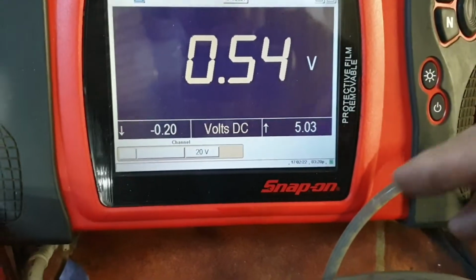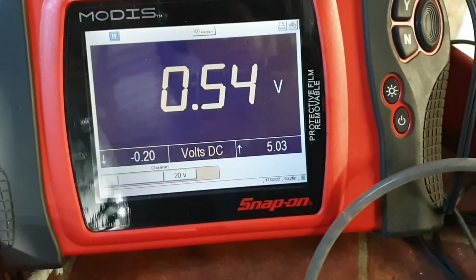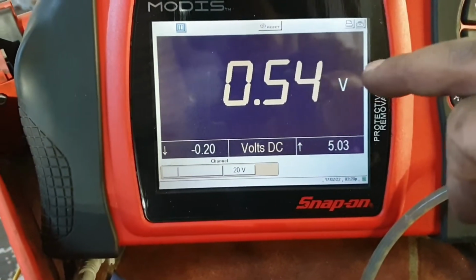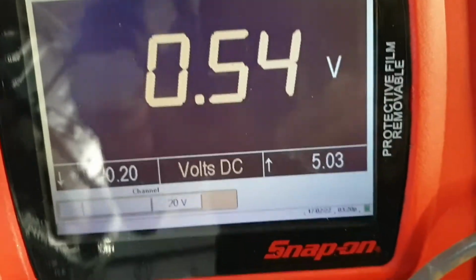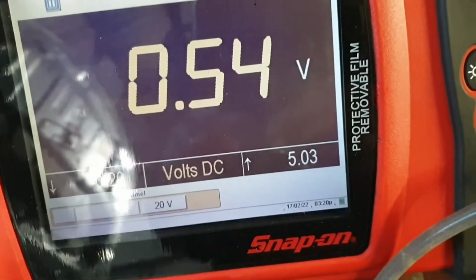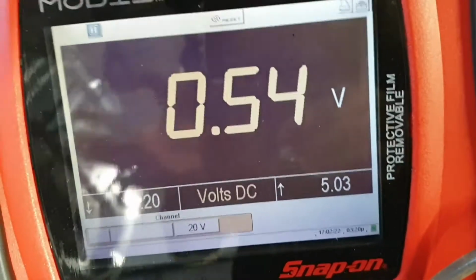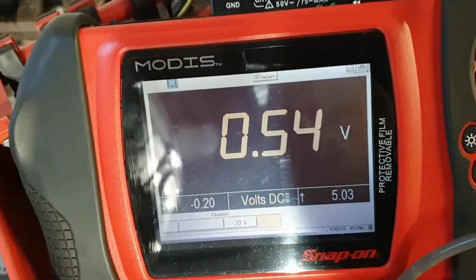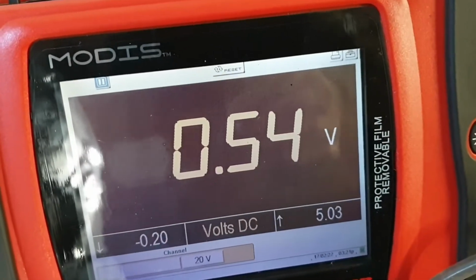So the engine is idling, the voltage is all right, as previously when the hose was connected in a different direction, we had a different voltage reading. So when I swapped the hoses, with the engine idling, the voltage has increased. Previously when the hose was connected the opposite way around, the voltage was decreasing while the engine was idling. So now I'm going to increase the engine idle to 2000 RPM and see if the voltage has increased.